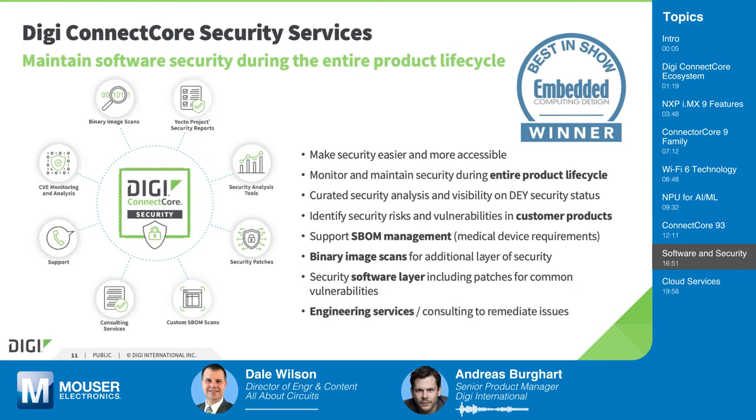As I mentioned earlier, the ConnectCore services are now part of our overall ConnectCore solution. And we are offering Digi ConnectCore security services. That's a collection of services and tools that enable customers to maintain the security of their product during the entire life cycle. This empowers customers to solve the ongoing challenge of keeping products secure after they release. Our services include the analysis and monitoring of a custom software bill of material, the SBOM, of the software image that is running on the Digi ConnectCore SOM in that customer product. It's analyzed for security risks and vulnerabilities.